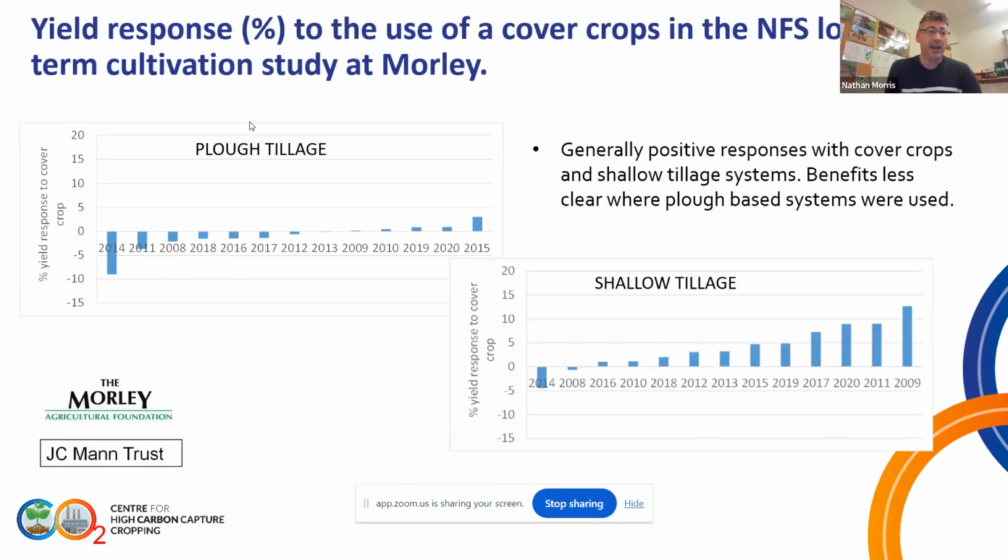So this is percentage of yield response to the cover crop in 2 of the tillage treatments. So they've sort of picked out the extreme cultivation. So we've got plough tillage and we've got shallow tillage. Plough tillage, you can see there, and again, the bars are not in date order, they are actually ranked in response order from the least to the most.